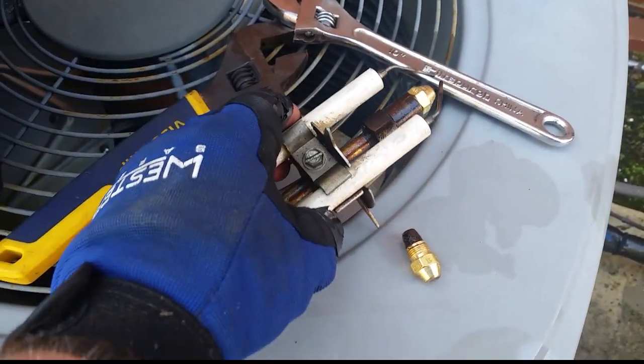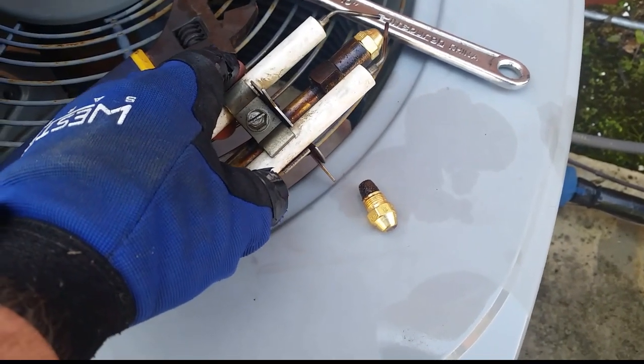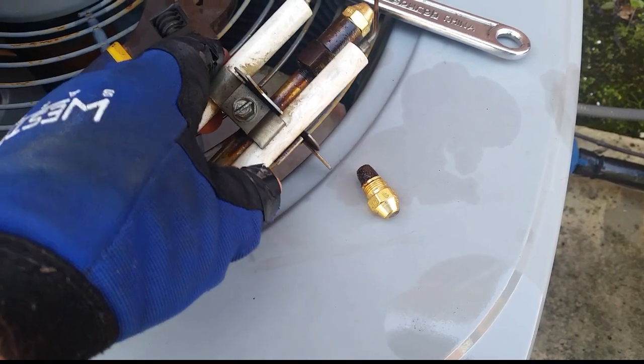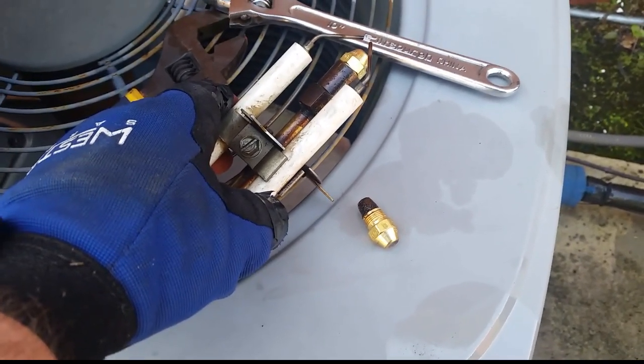I blew the gun out with nitrogen just to make sure there was nothing else stuck in there because we were getting a good oil flow to the machine itself. But there's our old nozzle. We'll go fit this thing up and make sure everything's good. Alright guys, both furnaces are up and running. The nozzle was occluded, that's why this one wasn't firing. Well, it would fire then stop, fire then stop.